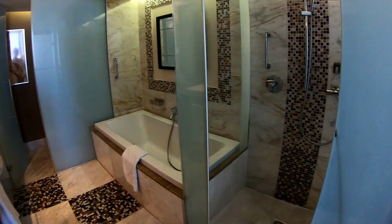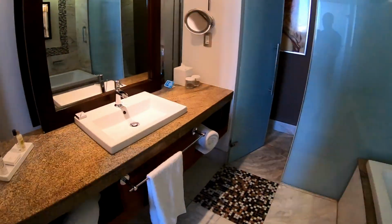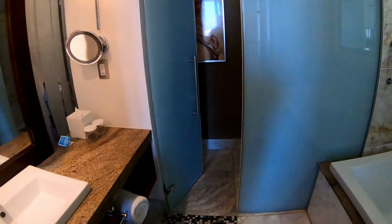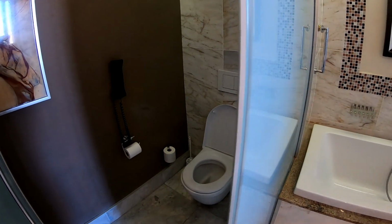The bathroom has an open concept design, so I hope you know your roommate well. A floating mirror separates the sink area from the main entrance, and refreshingly, the toilet area is closed off, so at least you can poop in peace.